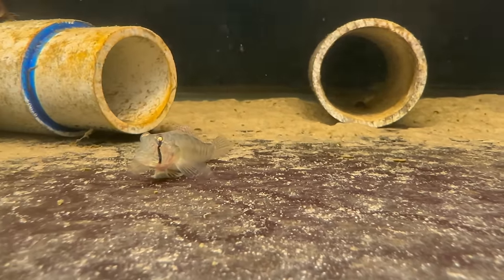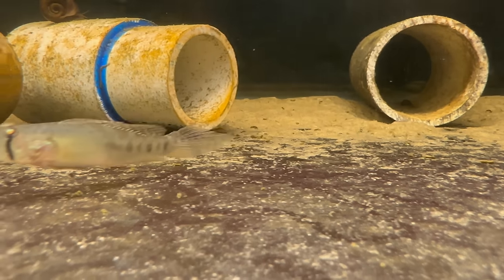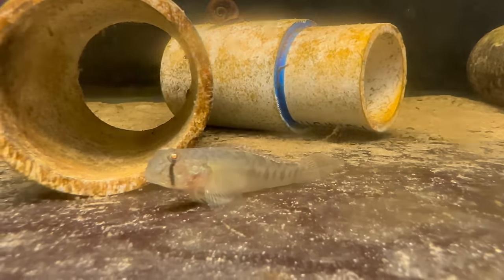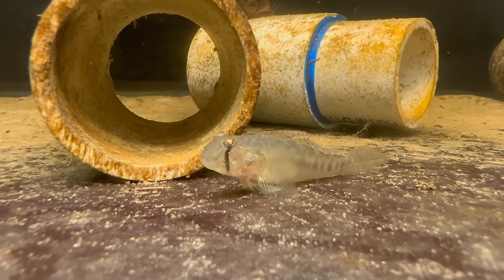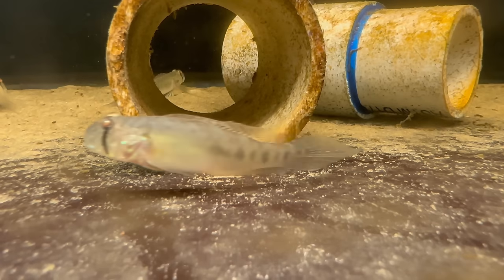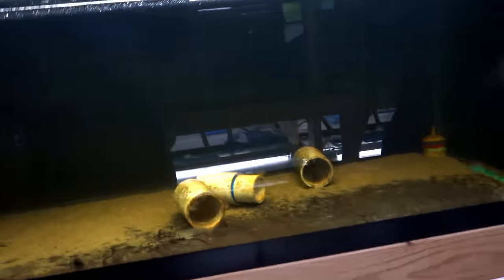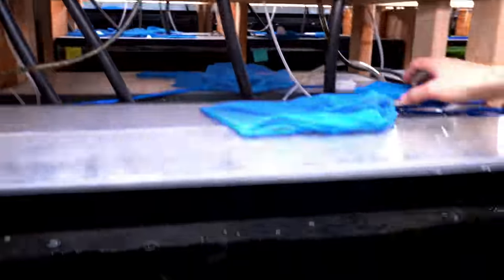Really interesting fish. These are just cool. Been hardy from day one. They eat prepared foods from day one, super easy. They aren't tearing each other to bits, which is great for gobies. So really neat. They look like they belong in a tidal pool, but they're doing great in fresh water.